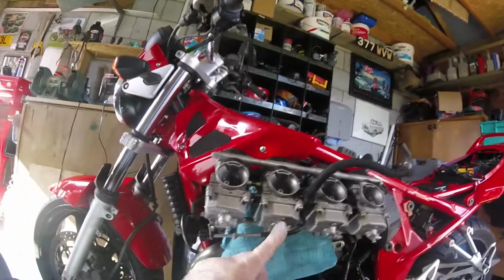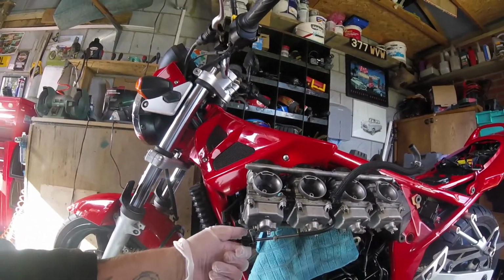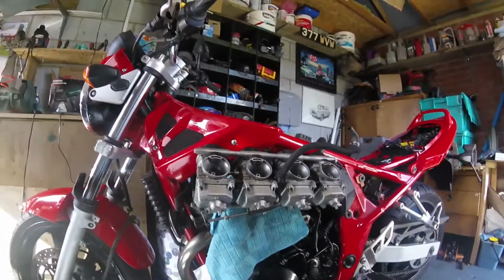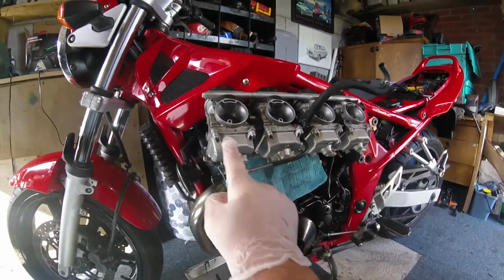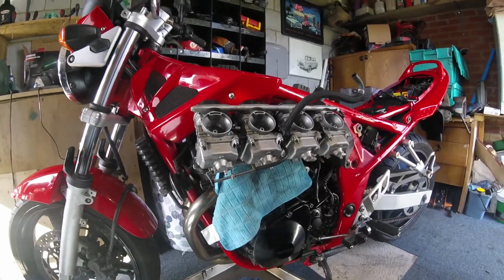On the bottom of this carburetor, fixed to here, is the tick over adjustment. So when you turn this, you can adjust the idle speed. This one is a little bit awkward to get out, so I may remove this one and this one at the same time. We'll see how we go.